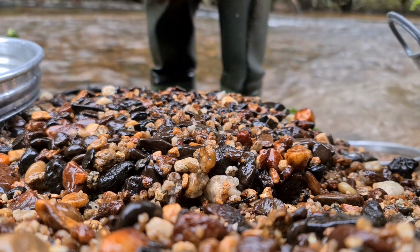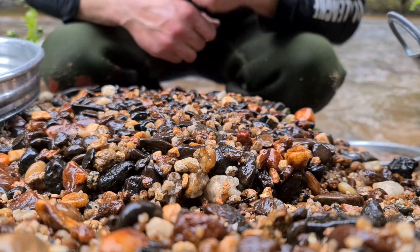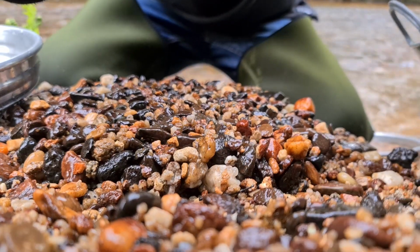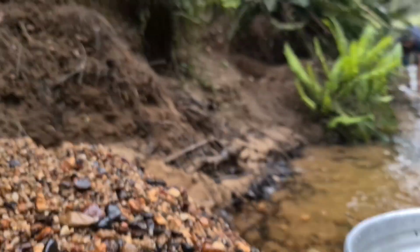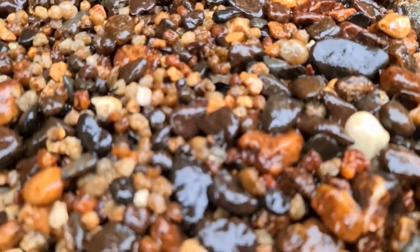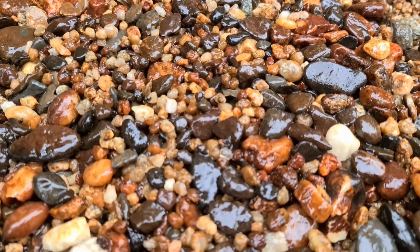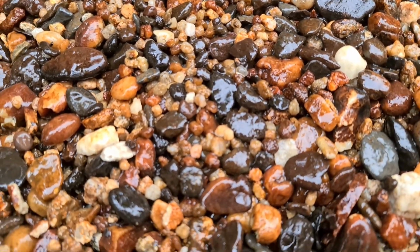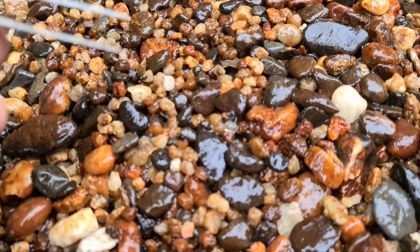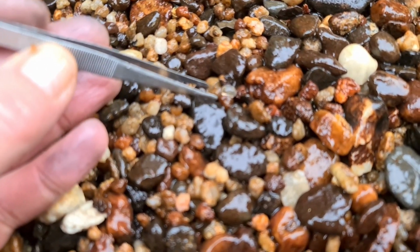Oh, winning! First top sieve stone. Let's have a look at this. Yeah, I found one, Damo. First one in the top sieve. Look. Right there.